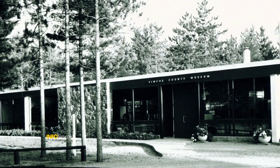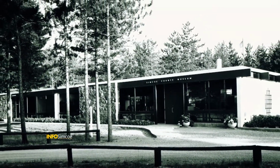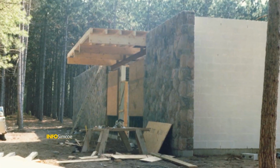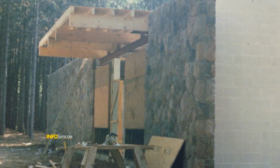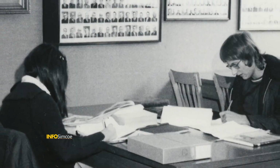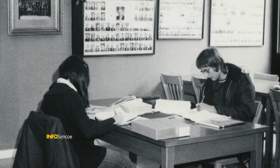The Simcoe County Archives has actually been open since 1966. We were originally part of an expansion put into the Simcoe County Museum. We were very lucky. We're a centennial project. In the 1970s, we were fortunate enough to get our own building, and we've subsequently had a couple of expansions, so we now have 18,000 square feet of dedicated space for housing the documentary heritage of the County of Simcoe.